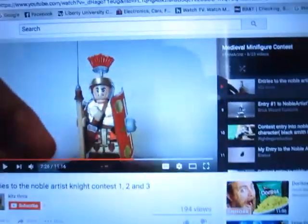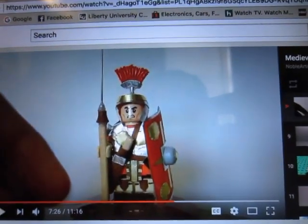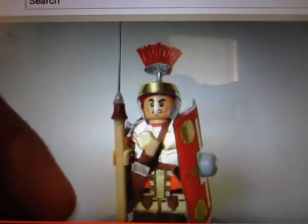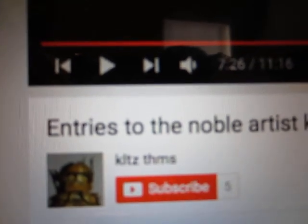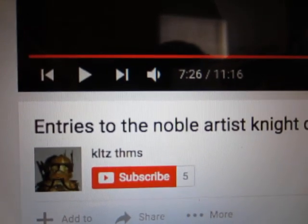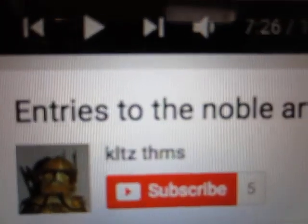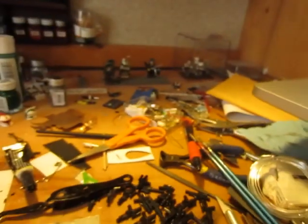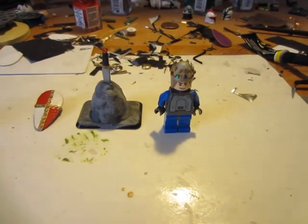This one right here, this is a custom Roman soldier, which was epic. That thing is epic. If I did a Roman soldier contest, this would probably win. It is really good. The name, I'm probably going to butcher it, so I'll just show you. It's like Thems. I don't know how you say that, but that's your name. Awesome. That is a really epic custom, and I wouldn't mind putting that in my display case. It is really good. It's just not a knight. So I just want to give you some credit because it's a really cool figure.